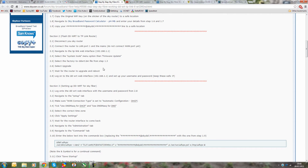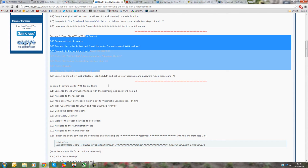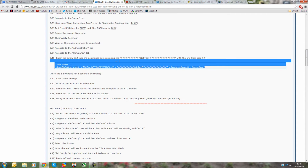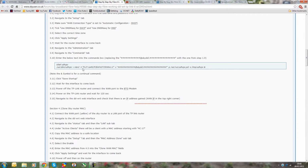I also suggest having a backup. Just back up your firmware before you do anything, just like anything else. Always good to have a backup. Anyway, apart from that, that's all great. But when it comes to this part, I also had troubles, and it's because of the firmware version and the model version of the Sky router.